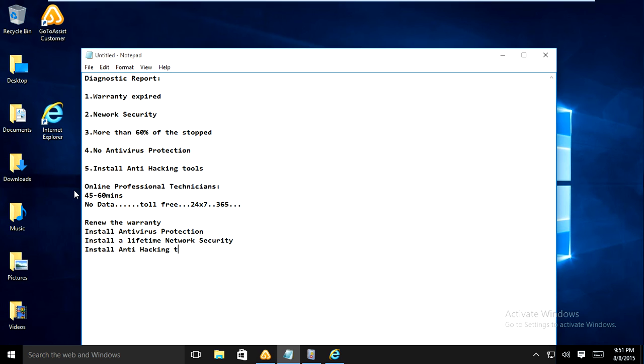Okay. And after all that, we will remove all the infections that you see, more than 400, right? Infections. Let me write infections. And we'll clean up all the drivers. And after all this, we will also boost up your system, and we will tune it up. And lastly, we're gonna go ahead and optimize your PC. Once we optimize your PC, the speed will be 3 to 4 times faster than the current speed. All right. And I can guarantee your computer will be 100% safe and secure.